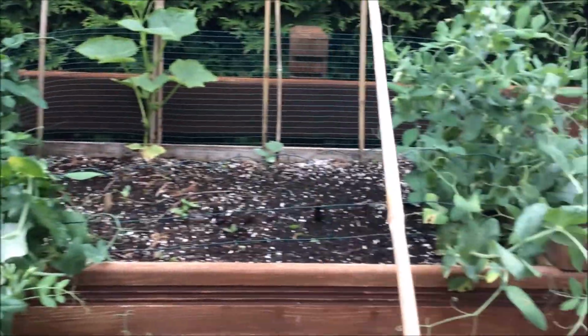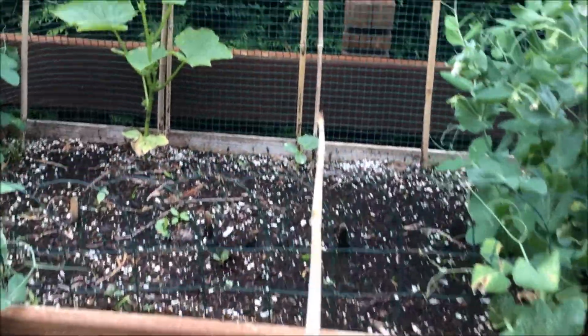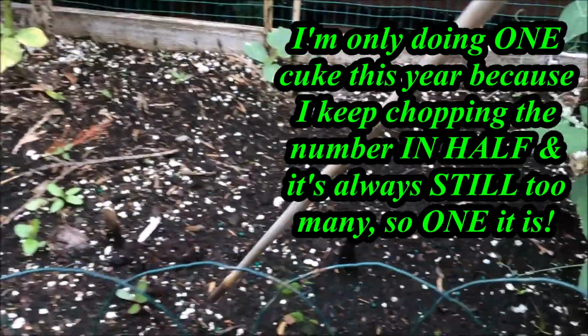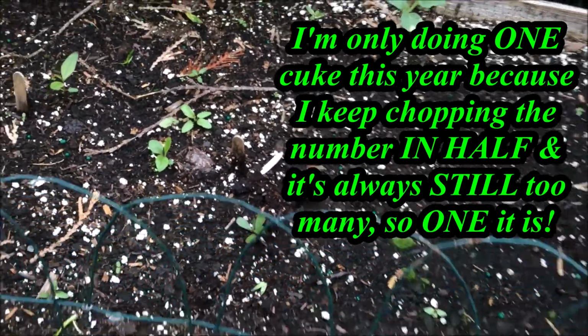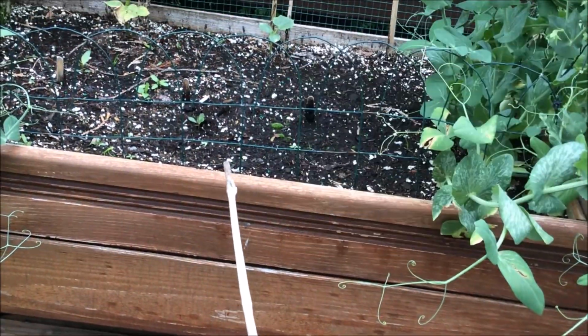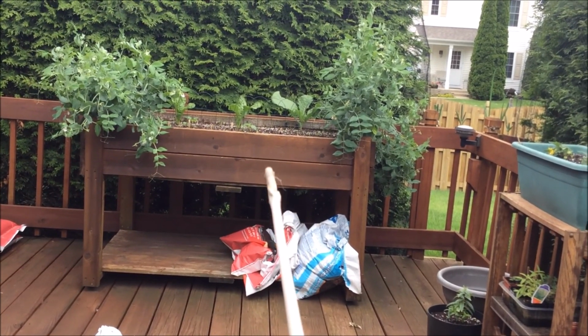Anyway, peas. Those are my cucumbers coming up. The second one finally popped up, so they're doing well. I put my purslane here so I can harvest from this bed because I was hoping to get some lettuce in that one. And my lettuce is refusing.